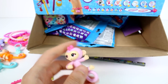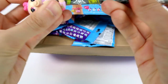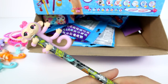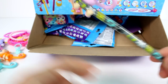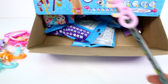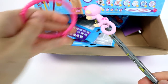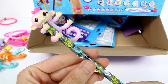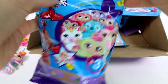Where'd my pencil go? I lose this pencil. There it is. I lose this pencil more than I should. This one, she's hanging on by one arm and leg. Look at her go. She is skilled. Whoa, Kylie, watch out. We got the flower. Oh my goodness, why do I keep dropping things? We got the flower charm and we got the dark pink heart bracelet. Perfect. I like her a lot. She's so cute. I like this little position. Oh my goodness, these are so cool.